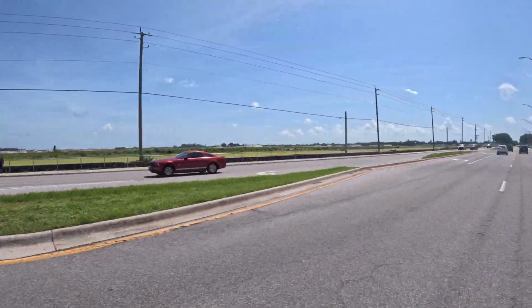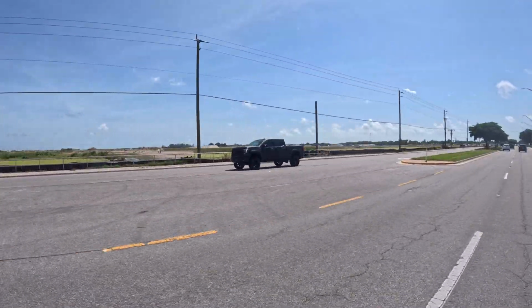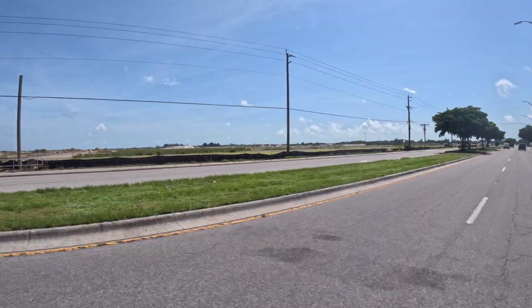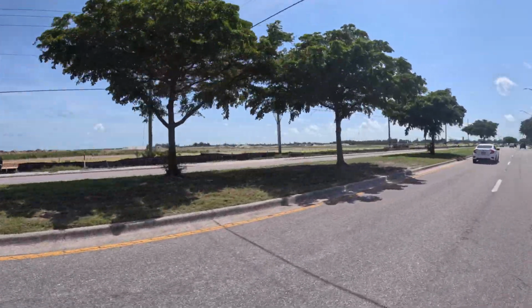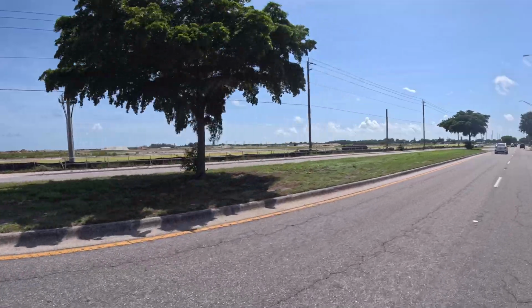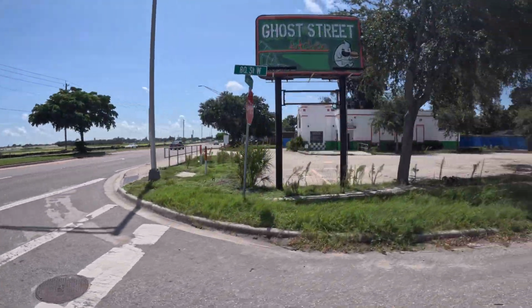Obviously the locals are not happy about this new influx of communities, especially because the price range means that now you're going to have a lot of affluent people living in West Bradenton, and this area really isn't that affluent. It's kind of like a middle class area. It isn't really the poorest area, it's not the richest, it's kind of like a middle ground.